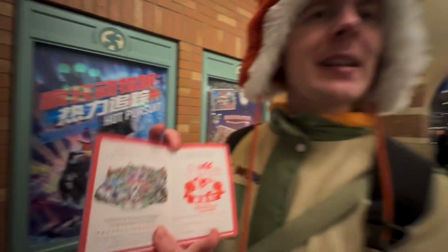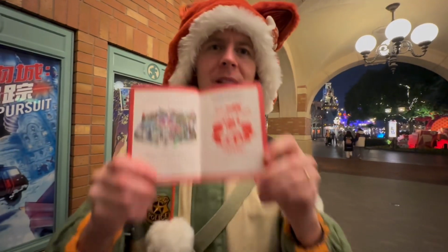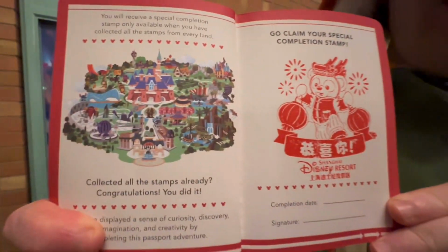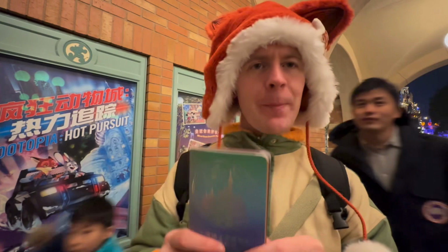So it's quite possible these stamps change throughout the year, maybe to suit the season or maybe a special event like Halloween or Christmas. I'm not 100% sure. But all we know is this one is a Chinese New Year stamp and it is adorable. So doing the magic passport is definitely worth your while. The passport itself is really cheap. It was only around 70 or 80 yuan, so not very expensive, and it adds a bit more excitement to your already exciting trip. So definitely give this a go if you ever make your way here.